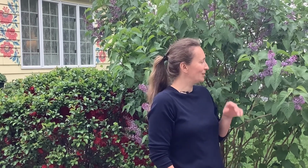I'm standing here with a beautiful fragrant lilac which is growing right near the front door of our house. The garden is wonderful and we all should enjoy it.